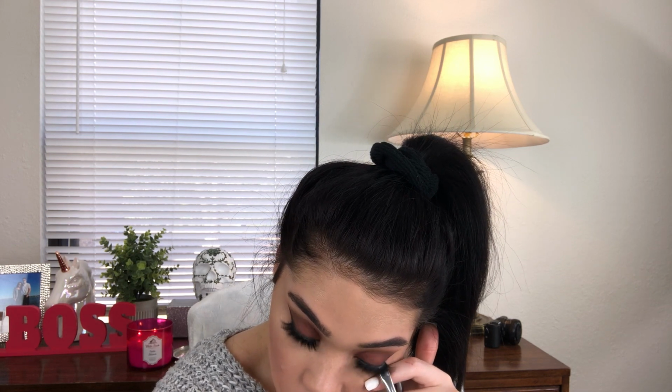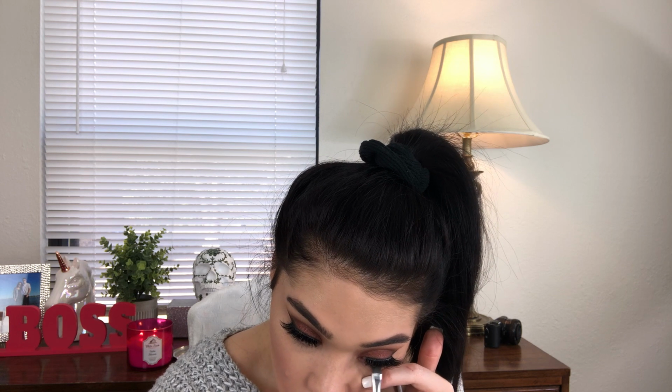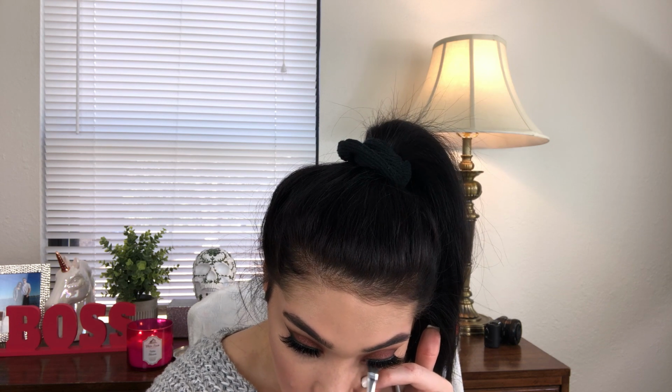All right guys, so the face is done pretty much. Just have to go in and set it. I'm just gonna go in with the Maybelline gel liner. I'm going to put this in my waterline. This is just like the easiest, and this stuff is no joke black. So this is what I'm going to use. Like that, and then what we're gonna do is smudge this out, of course.